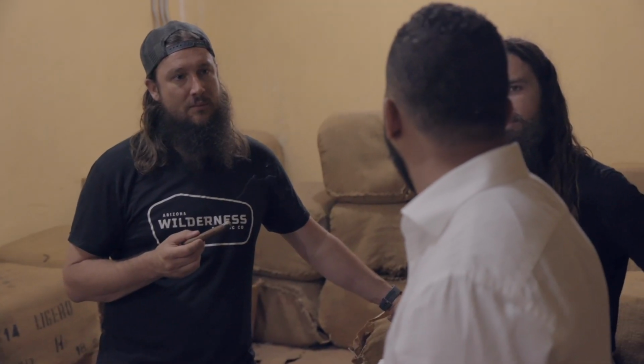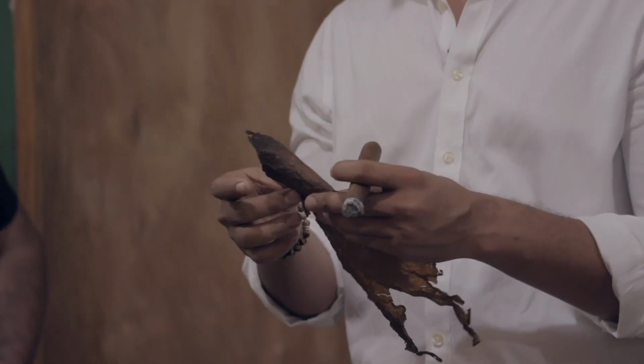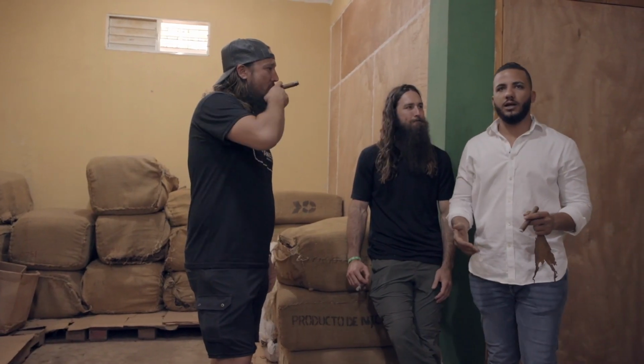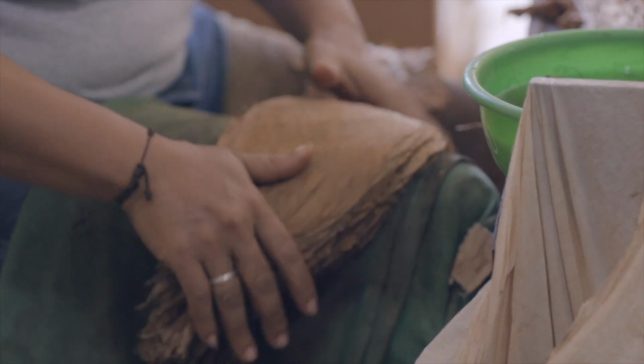Cigars are a little more in-depth than we thought, and I think it's very comparable to craft beer. So as we realized, this is a farm-to-cigar product. This is just like the beers that we're making, where we get to meet the farmer growing the grain. There's the tobacco farmer, the drying stations, and in the end, it's all human interaction.